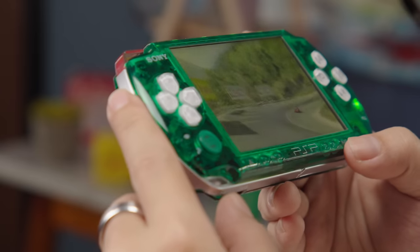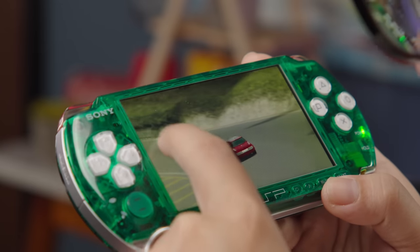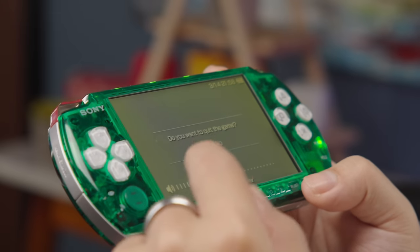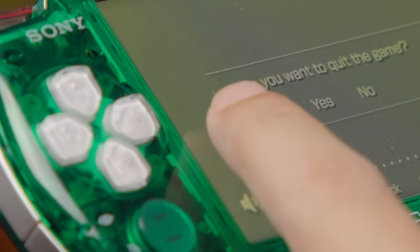Actually, looking at it, the only gripe that I have with this shell that we bought off of AliExpress is that, and I didn't really notice it before, but there is a nick on the inner side of our screen lens. If I pull up our PSP quit menu here, it almost kind of looks like a speck of dust, but that's actually just a nick, which is a shame that that's there, but also when you're in the heat of gameplay, it's hardly noticeable, especially at full brightness.